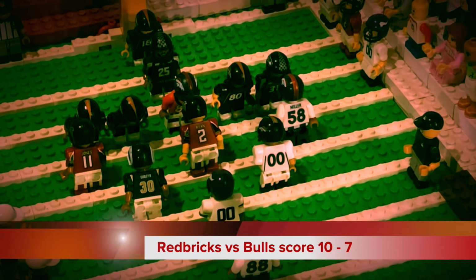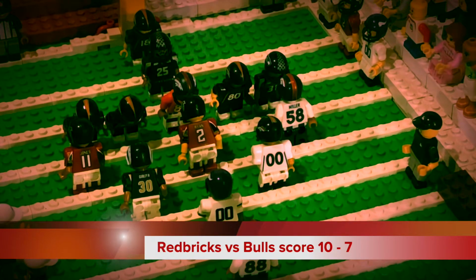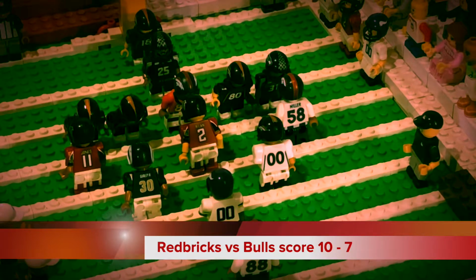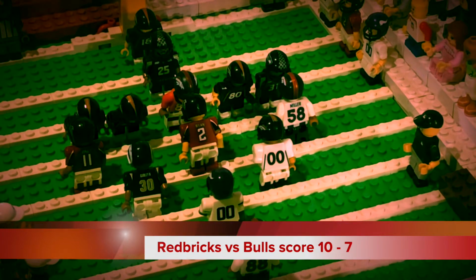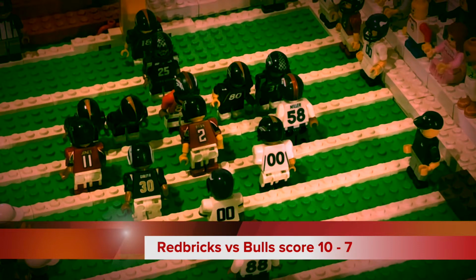Here we go with the live view of the Kansas City Bulls on the defensive side, and starting off in the end zone for the Redbricks. The kickoff is absolutely short, only making it to the 10-yard line. Or sorry, the 15-yard line. So overall, a pretty bad starting position for the Saginaw City Redbricks to start off the second half. But we'll see what they can do.